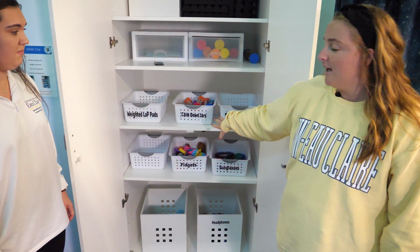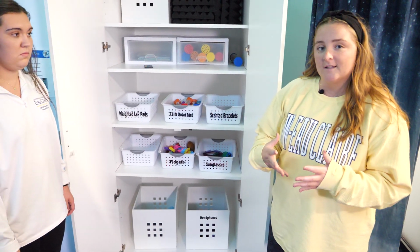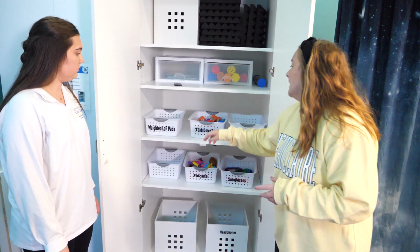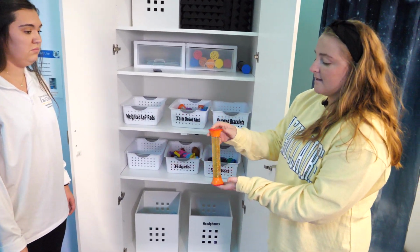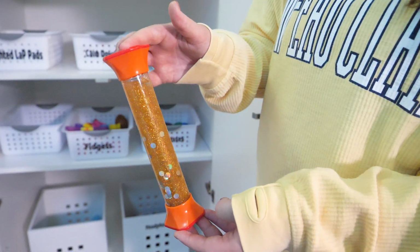So starting here on this shelf, we have some scented bracelets. There's a lot of research that scent can help calm students down and refocus their attention. So we have that to support students. And then we have these calm down jars that they move like this. So students have something to focus on, something to put their energy into, to help them get ready to reintegrate.